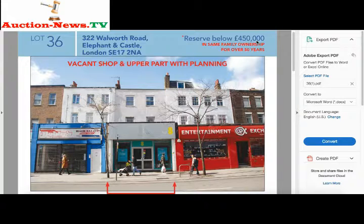And you only need two people to be bidding for the property for this to be driven up to a very high level. So this is case study number 4.